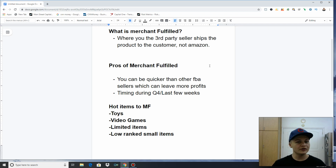So those 2 weeks leading up to Christmas, you can just be really hustling the merchant fulfilled items and make a few $5,000-$6,000 just in those 2 weeks, just hustling toys, whatever it is. Places are sold out of toys. People are in a rush to get stuff for their kids. So you could really take advantage of selling merchant fulfilled items, whereas if you just couldn't make that money selling FBA. So that's another huge benefit that you guys are going to have with merchant fulfilling items during Q4.